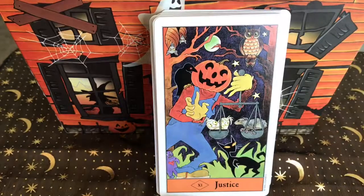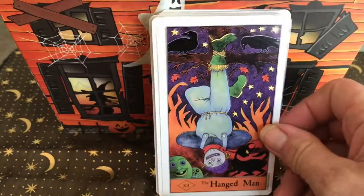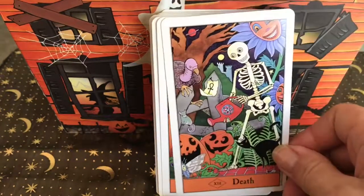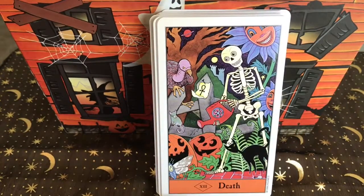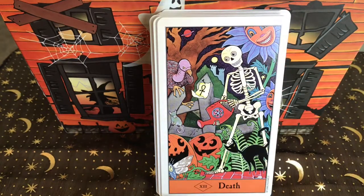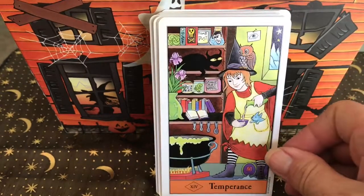Justice. The Hanged Man. Death. Kind of a cool death card. I like the vulture. Even though it's the creepy idea of death, we've got the grinning flower there and the happy pumpkins. Temperance.